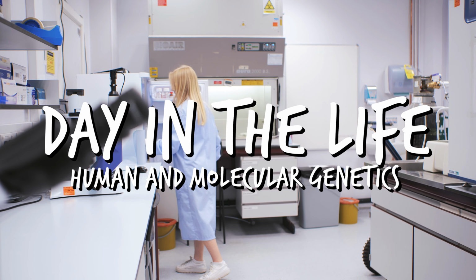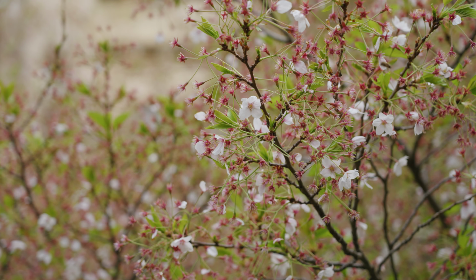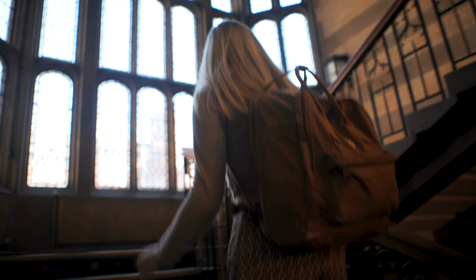I did my undergraduate here at Sheffield. I did it in biology and I originally chose the city because I loved how green it was. I decided to stay on for my postgraduate because my course offers a lot of lab time and also an NHS placement. I also got a postgraduate merit scholarship to help me with my studies. So for the first part of my day, I'm going to head to the labs.